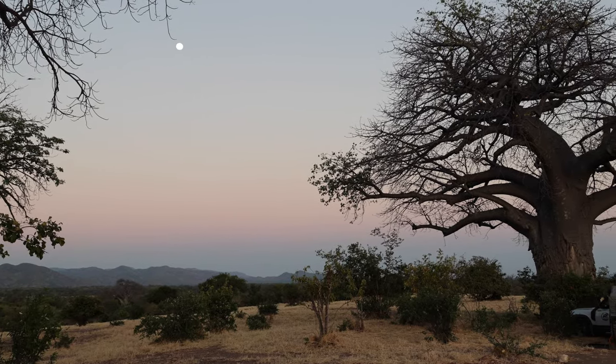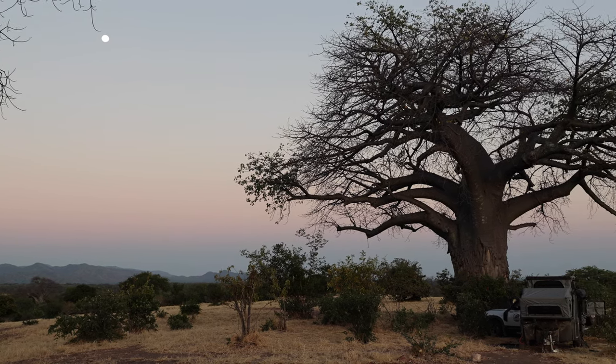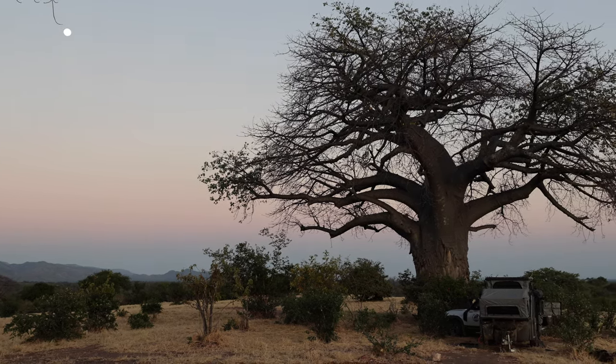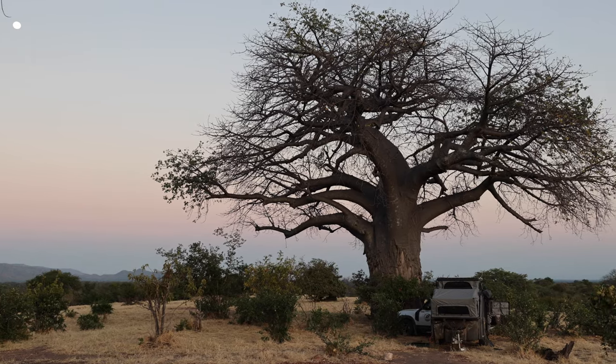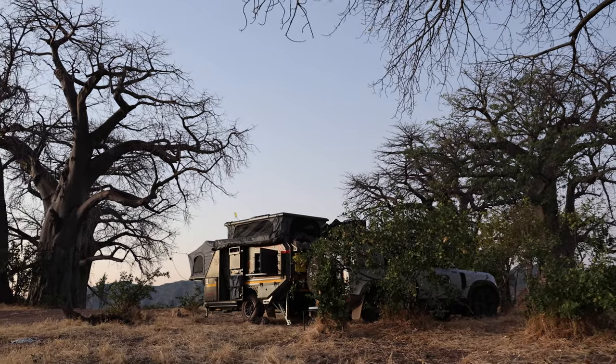The next morning we were awake early, just before the sun appeared on the horizon, to the chorus of birds and the barks of baboons in the distance. The moon was still high in the sky and the baobabs glowed red with the rising sun. I don't think it could get any more spectacular than this.